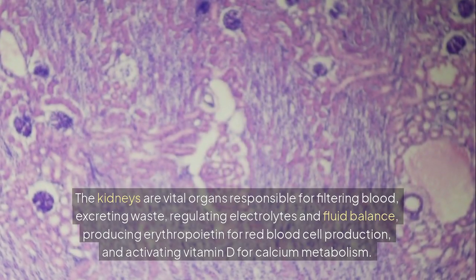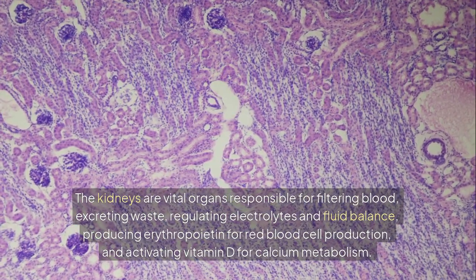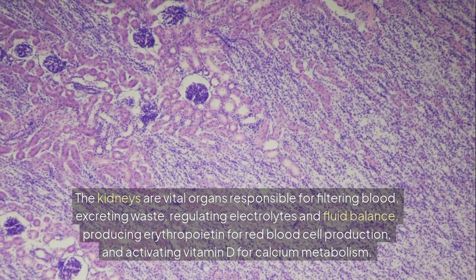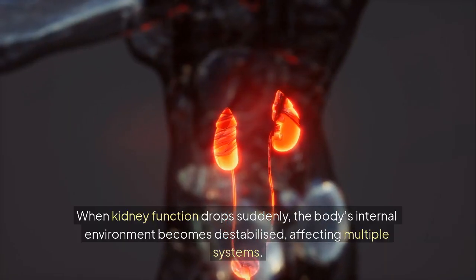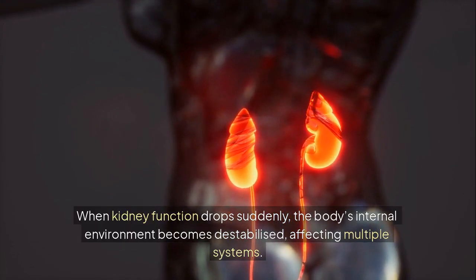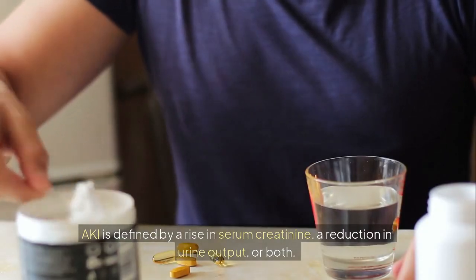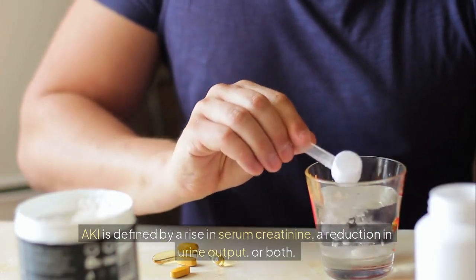The kidneys are vital organs responsible for filtering blood, excreting waste, regulating electrolytes and fluid balance, producing erythropoietin for red blood cell production, and activating vitamin D for calcium metabolism. When kidney function drops suddenly, the body's internal environment becomes destabilized, affecting multiple systems. AKI is defined by a rise in serum creatinine, a reduction in urine output, or both.